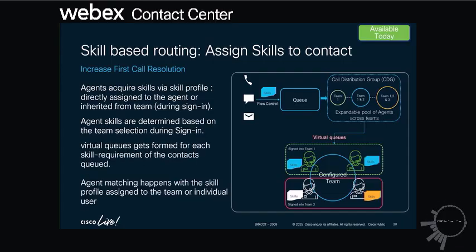Virtual queues get formed for each skill requirement of the contact, and the contacts get queued. Again, the agent matching the skill for the contact gets that. And let's say there are two or three agents who match the same skill. Again, the tiebreaker happens with the longest available agent. So that's how it works. So that's skill-based routing phase 1, which is available today.